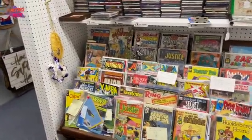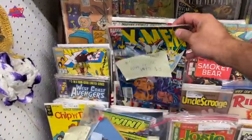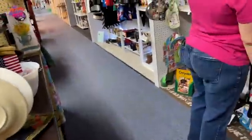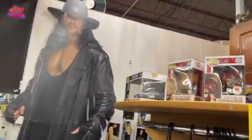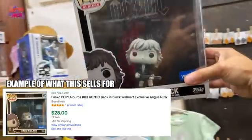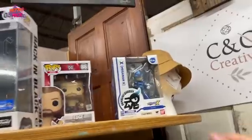Here are some comic books. I like this X-Men one right off the bat. It's cool. I don't think I want to go through the comics today. Don't think it's gonna happen. Alright, got some Pops. Let's just look at them just because they're up here. Whoa. I'm assuming they're going to be all wrestling ones. Got some wrestling stuff. The Rock, Kane, Back in Black, AC/DC. Why is the box so big? Is it just because it's displayed like that? Kind of strange. Oh, look at this.